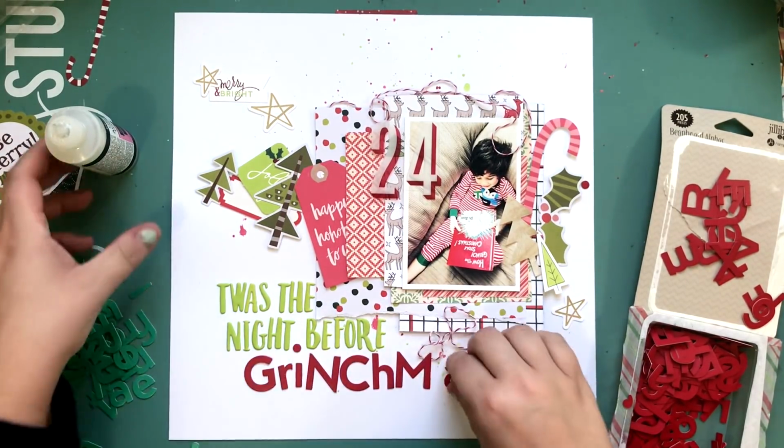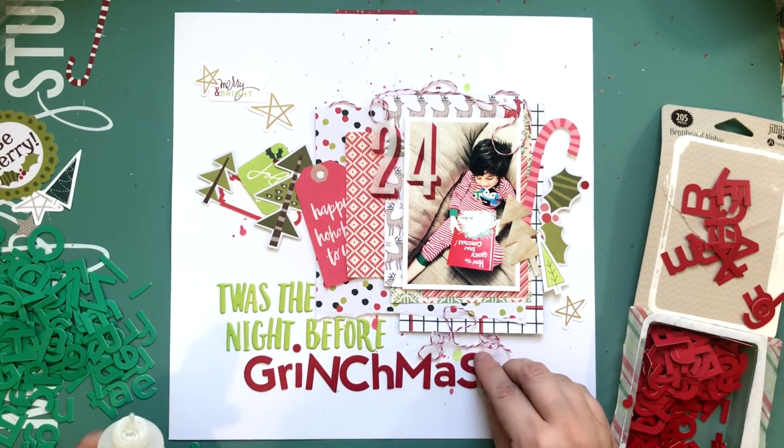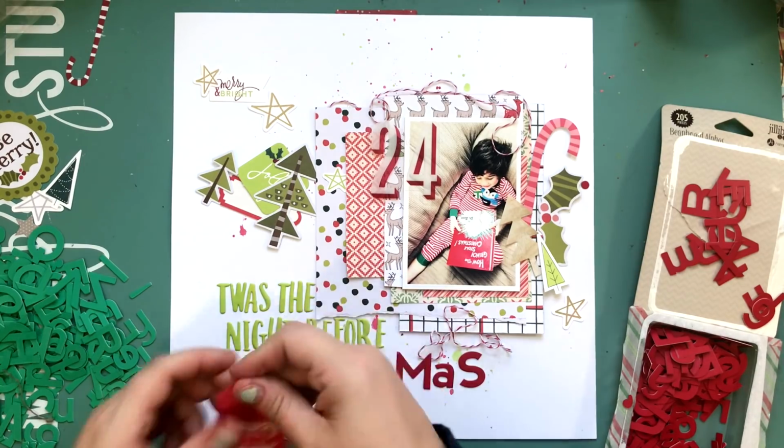And yeah, I'm just using that glue that I don't remember the name of at the moment. I really don't remember the name of it. I think it's right in front of me too, and I cannot remember the name of it. Everyone knows it. Glossy Accents. That's it.